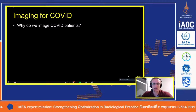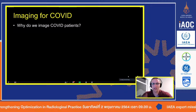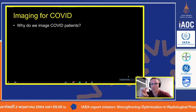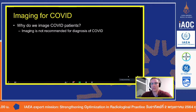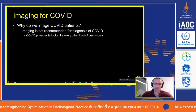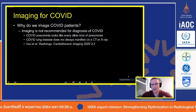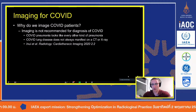So why do we image COVID patients? It's often been asked, especially when it all started. We immediately saw people taking x-rays and CT scans, and we could see the ground glass opacification, the pneumonia-like look in the images. But the reality is that imaging is actually not recommended for the diagnosis of COVID. That is just because COVID pneumonia looks like basically all other pneumonia. In fact, neither CT nor X-ray has been shown to be any more specific for COVID.